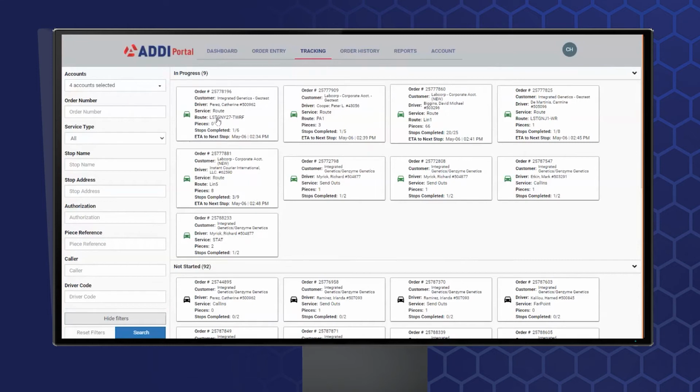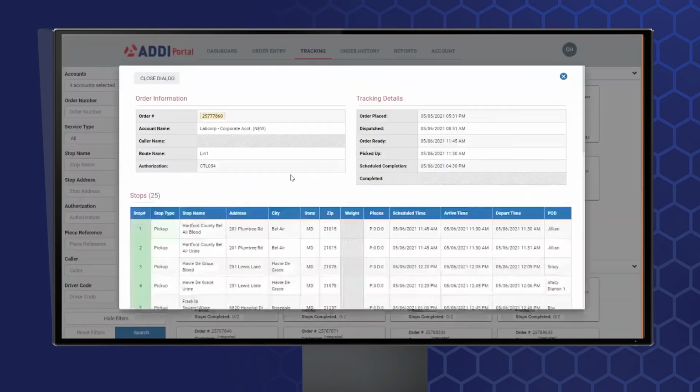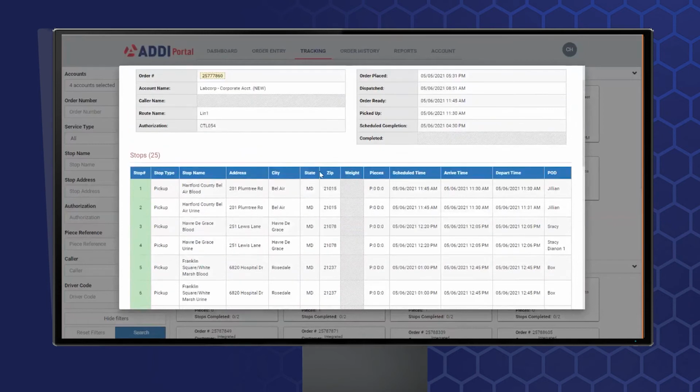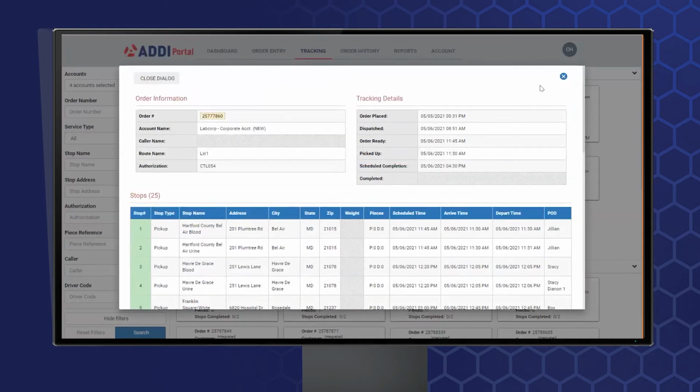If you are looking for more detail, you can click on any one of these routes. So I'm going to pick one. And you can see the stop details. You can see a list of all the stops. You can see the route progress, number of pieces, time they're completed, POD information, signatures, photos. All of that is available for you here, and I will show you that again on the next screen.